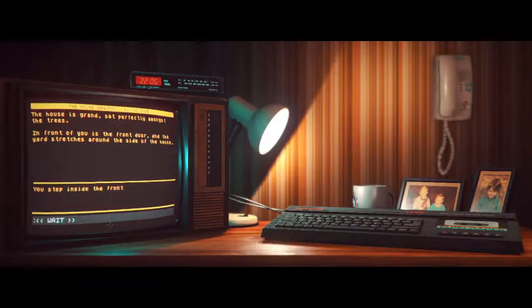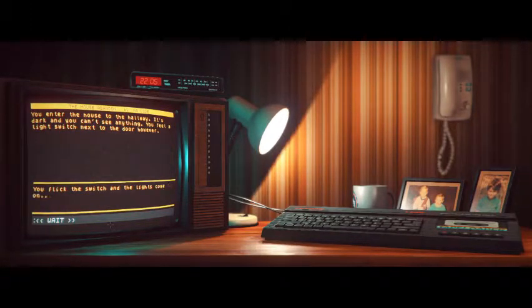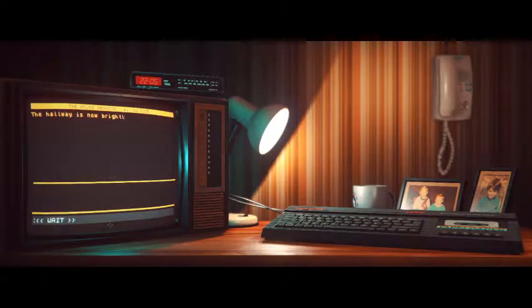Open door. Step inside the front door. Use switch. The hallway is now brightly lit. There is access to the kitchen and living room here, as well as a set of stairs going up. Okay. You walk to the kitchen. The kitchen is tidy and well kept. There is a door to a utility room, but otherwise it's just a kitchen.